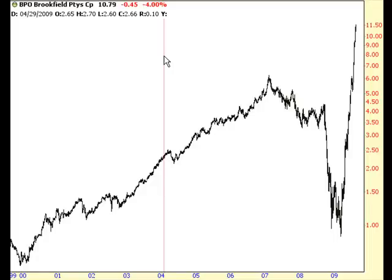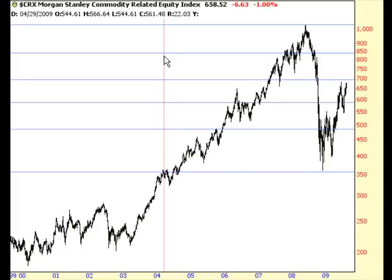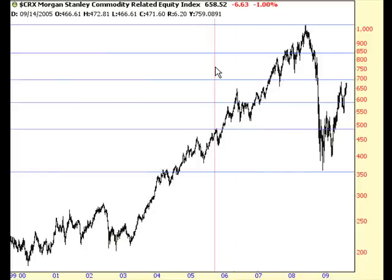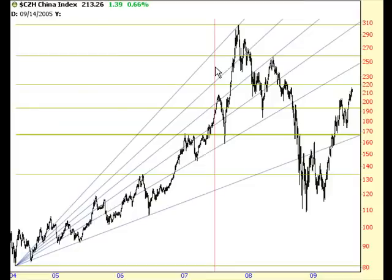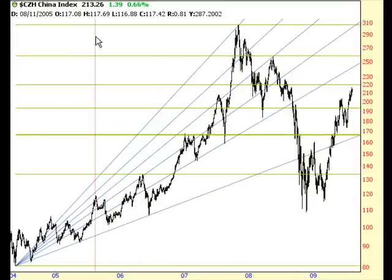Let's look at a few charts right now that I think are representative of how fully valued a lot of different asset classes are. Here, for example, this is the Morgan Stanley Commodity Index. We can see that we've got what I think is a bit of a double top in the works after having doubled over the past half year or so. So this looks pretty toppy to me. China, the China Index CZH, this too has had a big run, about 100%, and is approaching what I consider some important resistance.